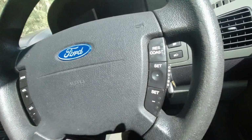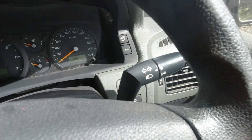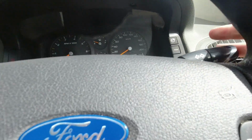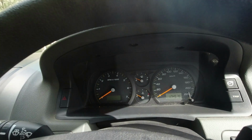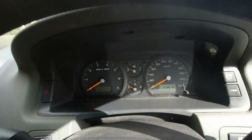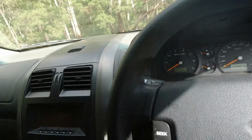Cruise control, naturally, with buttons exactly where I want them to be, and stalks again lifted straight out of the Falcon. Indicators right, naturally. Indicators, a particularly unpleasant fake indicator noise, I will say. Ford were very good at that.